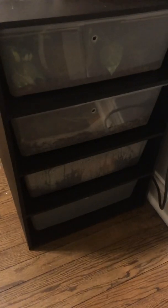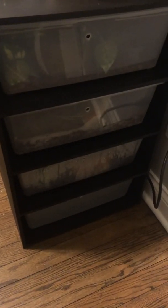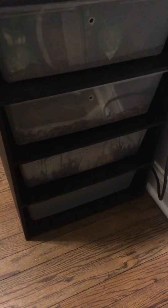This here is called a snake rack, and this is what I keep my snakes in when they're babies. It kind of looks like a shelf or a cabinet of some sort, and it has these drawers that pull out. They're really cool because it's plugged into the wall right here, and I have it set up to a thermostat, and inside in the back there are heat panels.